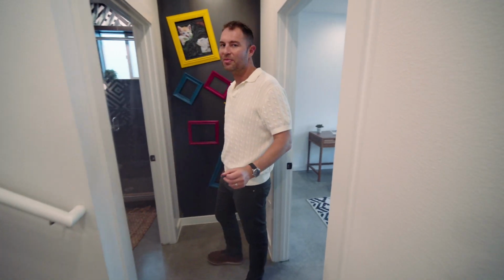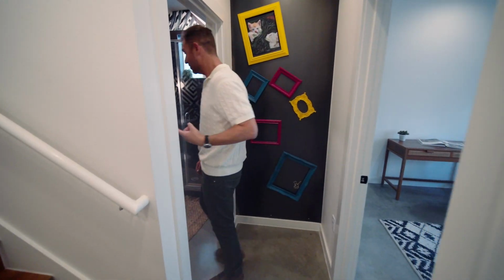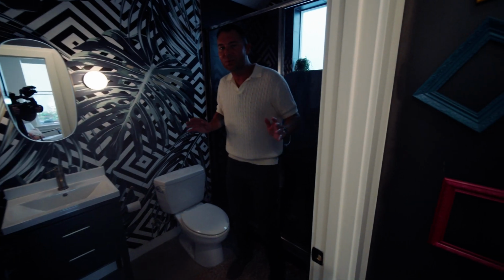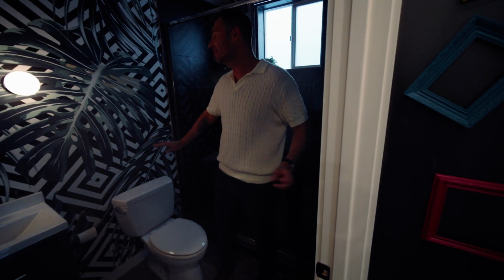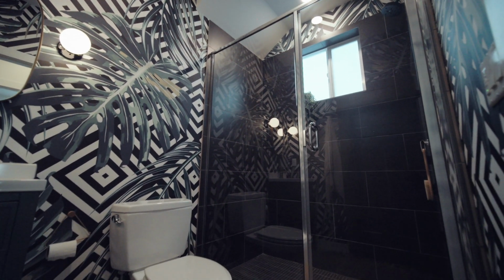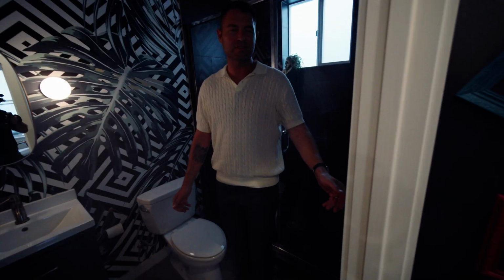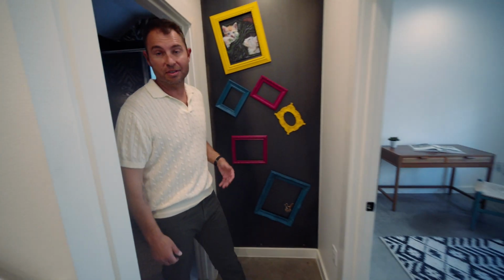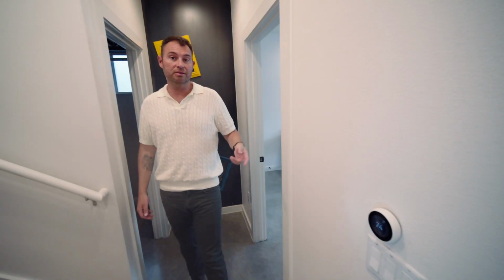Who likes a moody powder room? I do, you do, come on in. Ooh. Sconces, wallpaper, upgraded touches, brushed bronze on the features there. So just a little fun powder room, and I enjoy it when your guests aren't here. So you can enjoy your guests enjoying it, that's why we do it.